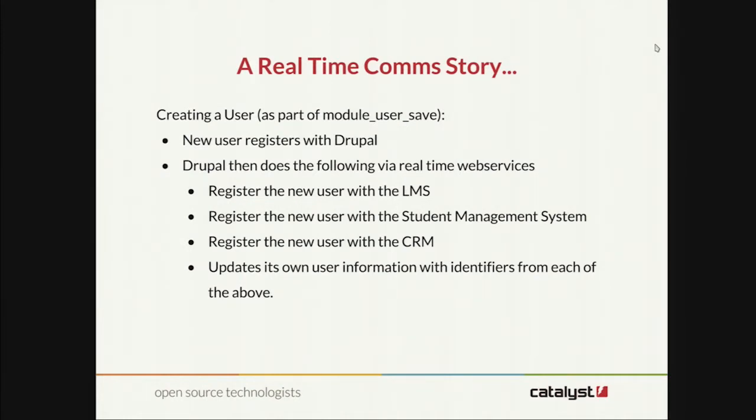User comes in, picks the course they want to go to, fills out the e-commerce stuff, you know, credit card, all the rest of it, succeeds, and then gets taken to their Moodle class and they can start learning. In the background, however, there's a number of different services being utilized.